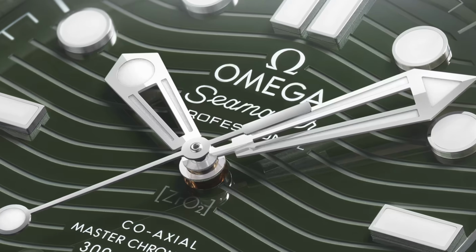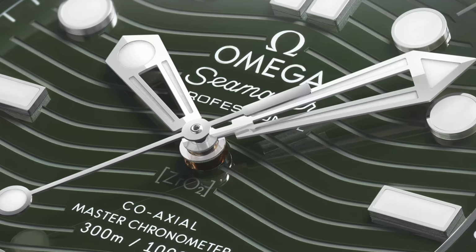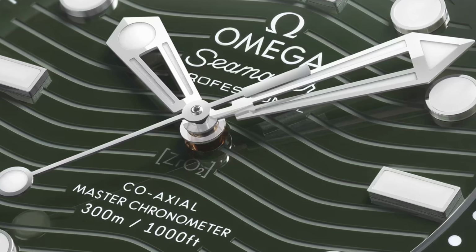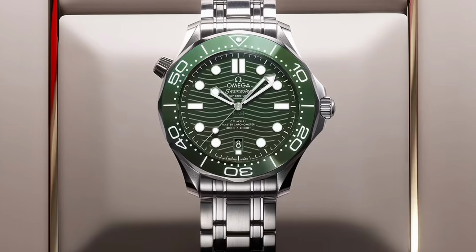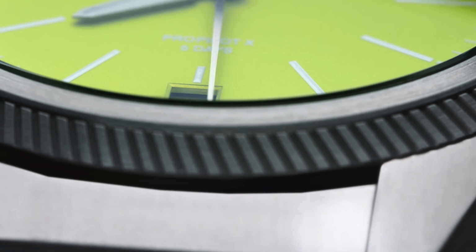And despite the somewhat moodier green, this model actually brings a freshness and a reinvigoration to the Seamaster, and I think the blue version feels very traditional and familiar in comparison. So yeah, good one, green. This Omega Seamaster costs £5,300. Right now, let's get properly green, because it's not easy being Frog.